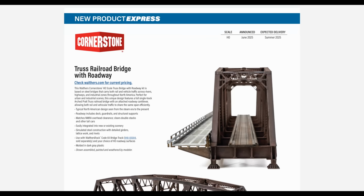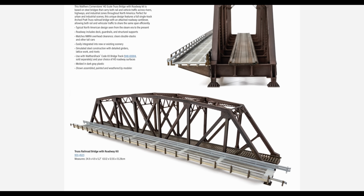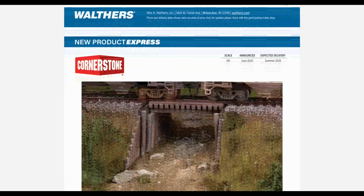Moving into the Cornerstone line, the Trussed Railroad Bridge with Roadway, which I think looks very nice. This is expected this summer. Here's a quick look at the side view of that. Like that it also has the guardrails on it as well.